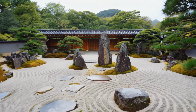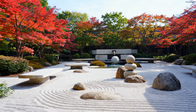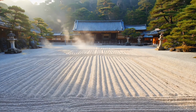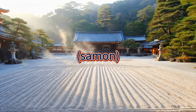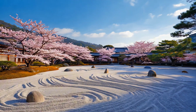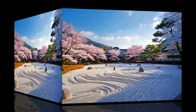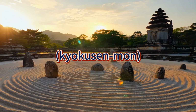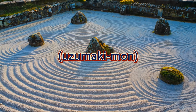The patterns created in gravel aren't merely decorative. Different patterns carry specific meanings. Straight parallel lines, samon, represent calm water. Ripple patterns, mizumon, suggest water disturbed by wind or objects. Curving lines, kyokusenmon, evoke flowing streams. And spiral patterns, uzumakimon, represent whirlpools or cosmic energy.